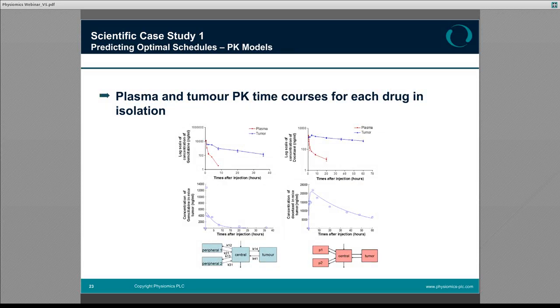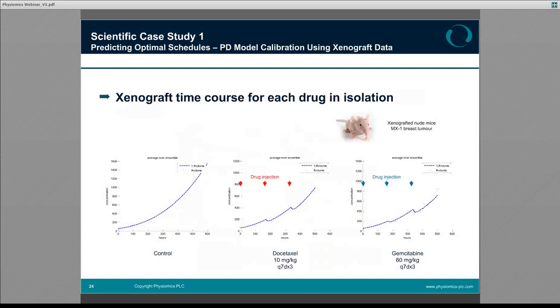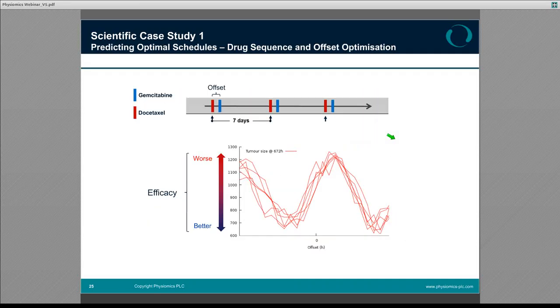We built pharmacokinetic models of both gemcitabine and docetaxel, as shown on this slide, and calibrated it for the data. Then we calibrated the pharmacodynamic part of the model. On these slides, the dashed line are our simulation, and the squares are the experimental data. So we calibrated the virtual tumor for control, docetaxel alone, 1 dose, and gemcitabine alone, 1 dose. And then we use the virtual tumor to try to find optimal schedules.